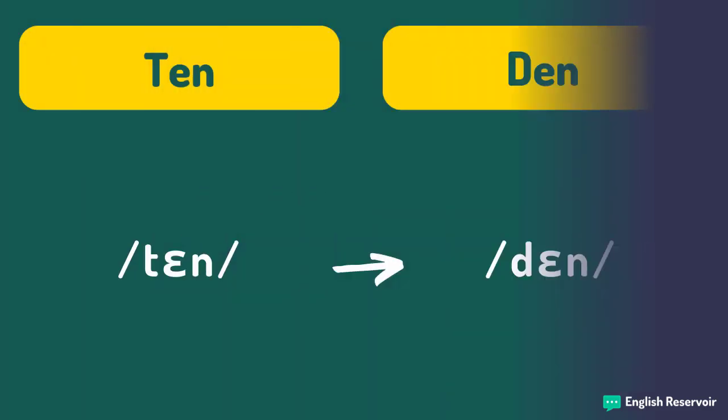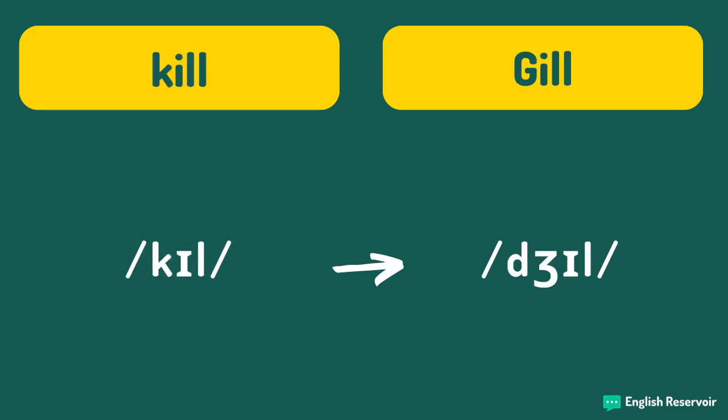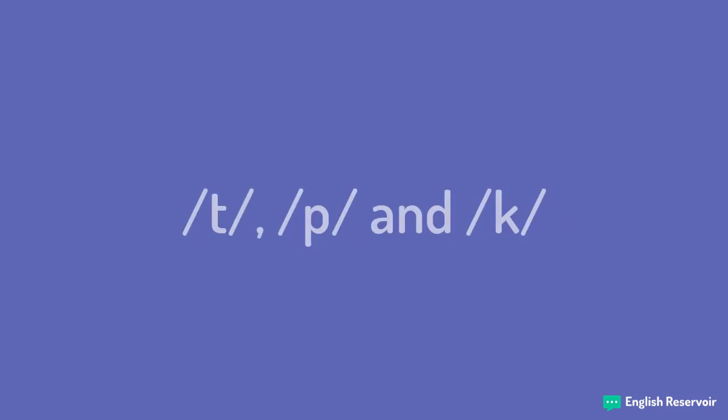For example, if you say ten without aspiration, the listener will hear den. If you say pill without aspiration, the listener will hear bill. If you say kill without aspiration, the listener will hear gill. You see our point? So from now on, start making a stronger expulsion of air with these sounds. T, p, k.